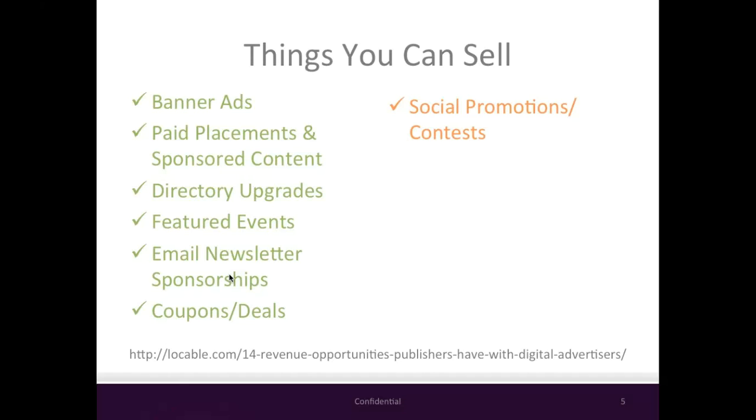Now, you can sell these, and many publishers have a lot of success. Locable will obviously help you either with the sales or the fulfillment, because there's a bit of an art and a bit of a science that goes into this, and often it's just a lot of work for publishers to deal with.